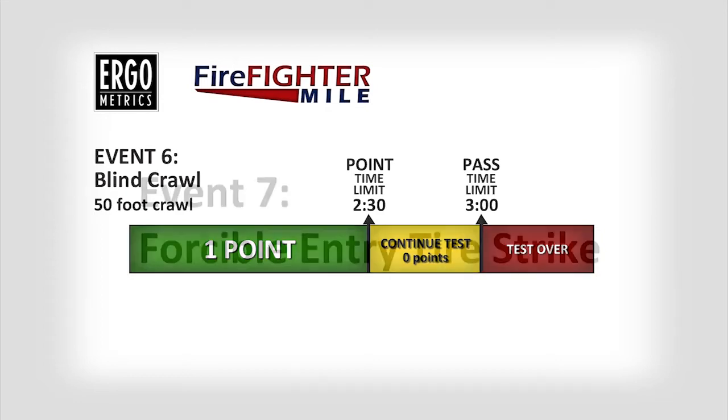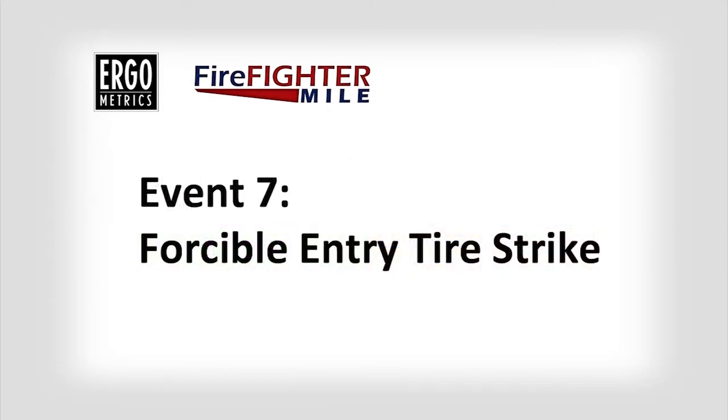After the blind crawl, a proctor will help you remove your goggles and take you to the forcible entry tire strike. The forcible entry tire strike simulates using a sledgehammer to force open a door or breach a wall.